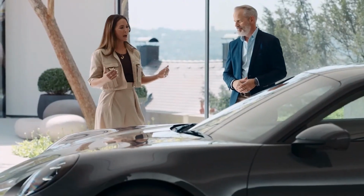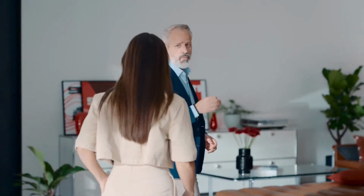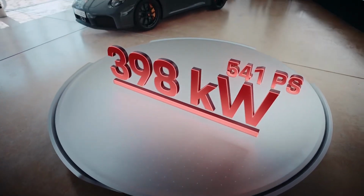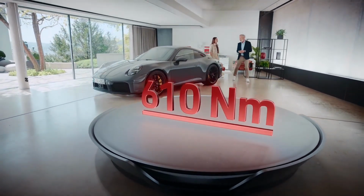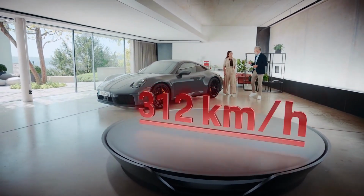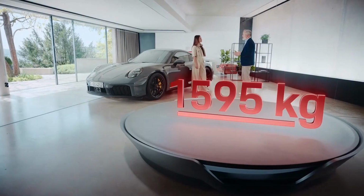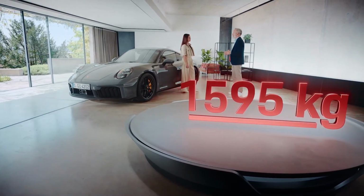So what's the power output of the whole system? The 911 Carrera GTS has a whopping 541 horsepower, 61 horsepower more than the previous car. It delivers 610 Newton-meter of torque and has a top speed of 312 kilometers per hour. And most importantly, the weight of the car is 1,595 kilograms. That means only 50 kilo more than before.